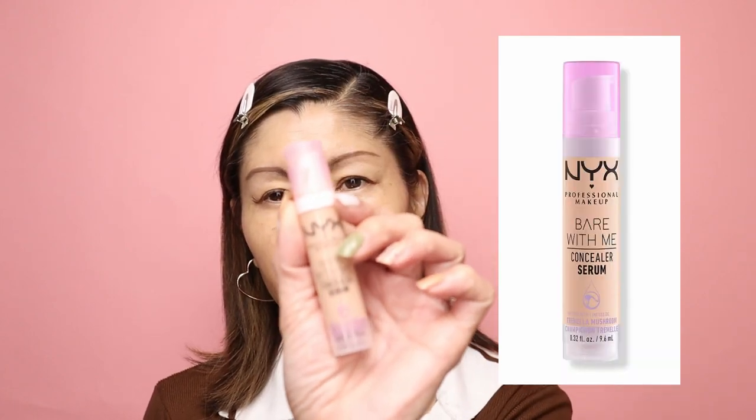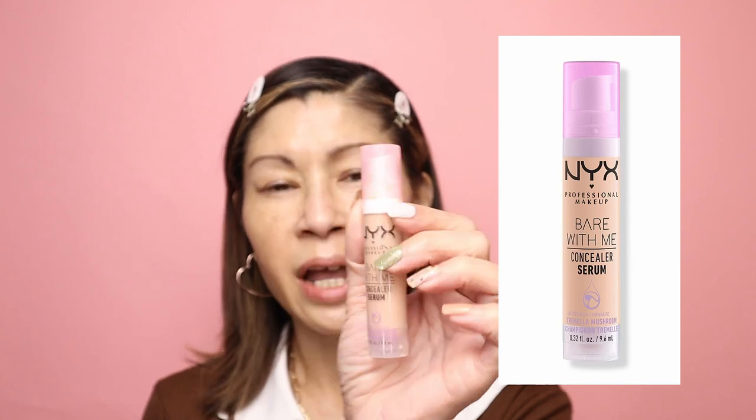Now for concealer, I know, right? I'm just using this as my foundation. I'm gonna go in with the NYX Bear With Me Concealer Serum. This is such a beautiful concealer, super hydrating. It's drugstore, it's affordable. The only caveat that I don't like about this concealer is the pump. So I'm gonna go ahead and pump just a tiny bit on the back of my hand. And I'm gonna take my ring finger and just go ahead and tap it where I need the most brightening. Now, as you can see, my under eye is already brightened up from the Tula Glow and Get It.